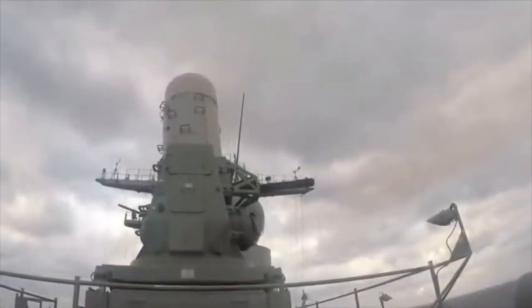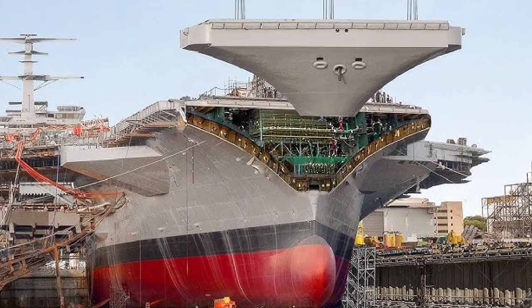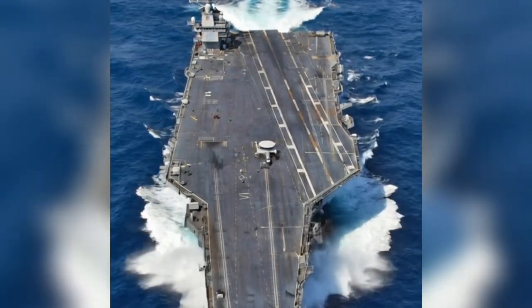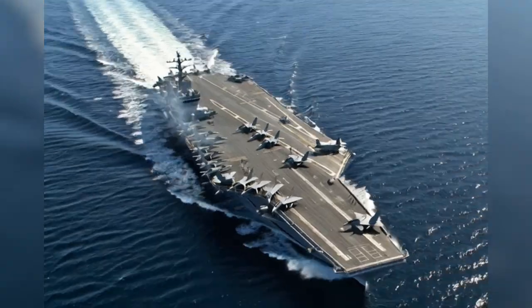But all this cutting-edge tech comes at a price. The USS Gerald R. Ford alone cost over $13.3 billion to build. Early teething problems with the EMALS and weapons elevators caused delays and cost overruns, drawing criticism. However, the U.S. Navy has overcome these issues and it's now fully operational.